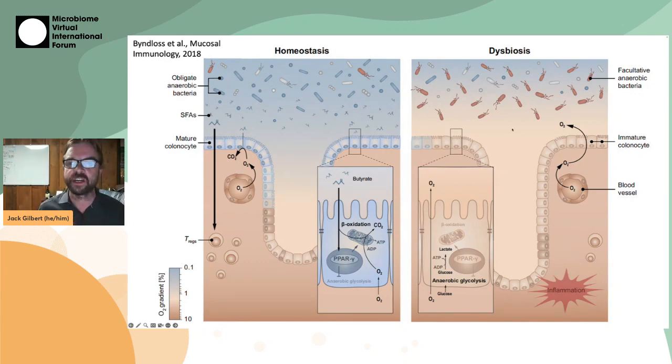When you disrupt that cycle, let's say we pump the gut full of a non-absorbable antibiotic like vancomycin, it kills off a lot of these obligate anaerobic bacteria. But it can allow the growth of facultative anaerobic bacteria who have antibiotic resistance. Many of these facultative anaerobic bacteria produce things like flagellin, to allow their flagella, or lipopolysaccharide, or even hydrogen sulfide, all of which can be pro-inflammatory.